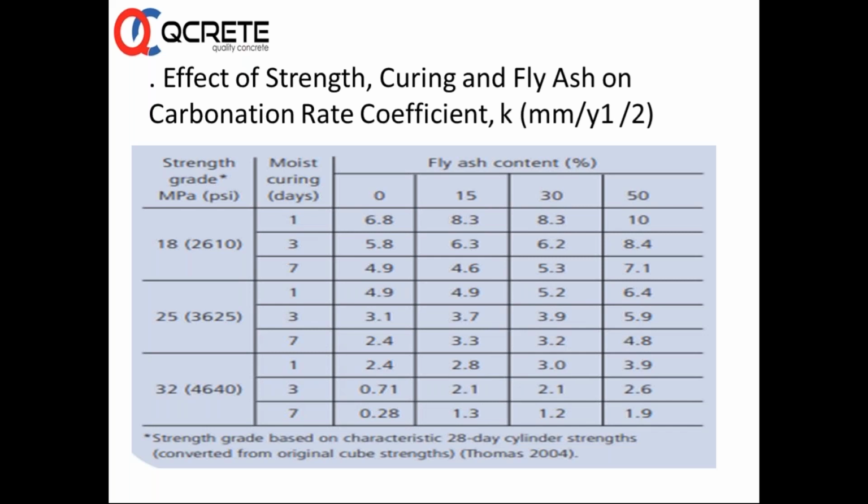So if we look at this table, if you are going towards an M30 concrete, with moist curing for 7 days, if you are touching 30% or 50% fly ash, the carbonation is increased, you can see. But how to counter this, how to make this concrete user friendly for us? Actually, the carbonation level can be controlled by providing a thicker cover. A 40 mm thick cover is recommended.